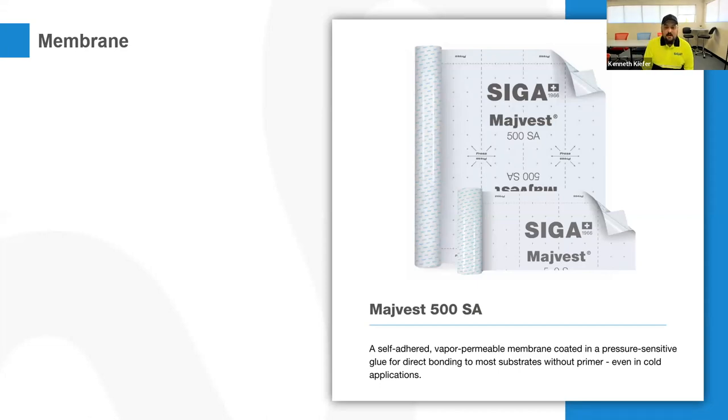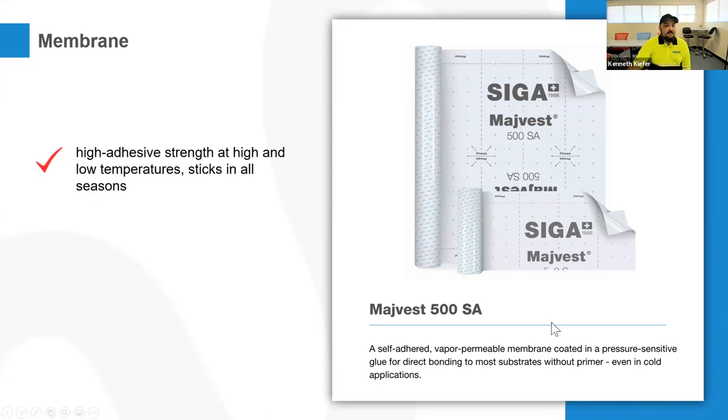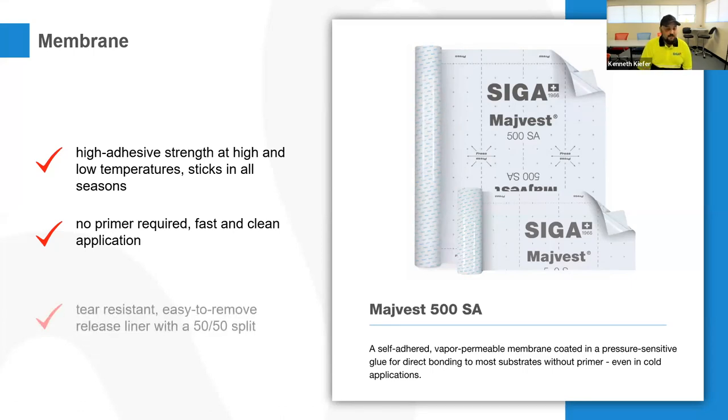This is the MIVIS 500 SA. This is what was on Finch Cambridge. This is what they used, and the reason they used it is that it has high adhesive strength in all seasons. It doesn't matter whether it's the middle of summer or the middle of winter. No primer is required on any of the design substrates. So the substrates on Finch Cambridge, for example, Dens glass, plywood, and CMU, we were able to stick to all three of those substrates without transitioning from one material to another with this product, which made the installation much easier and much more successful.